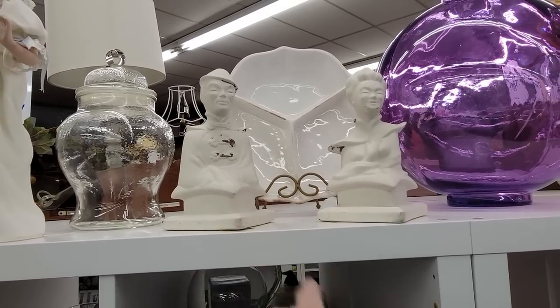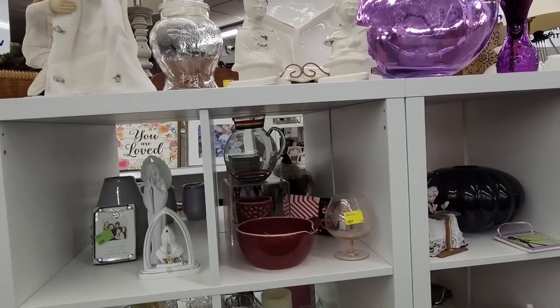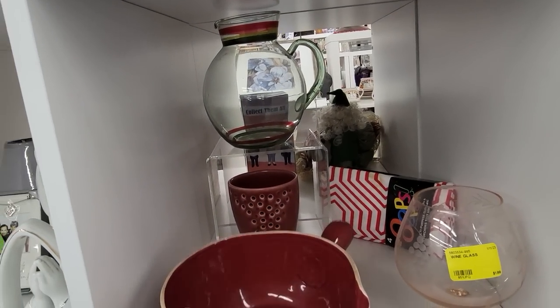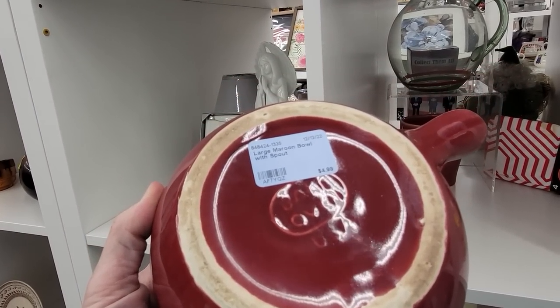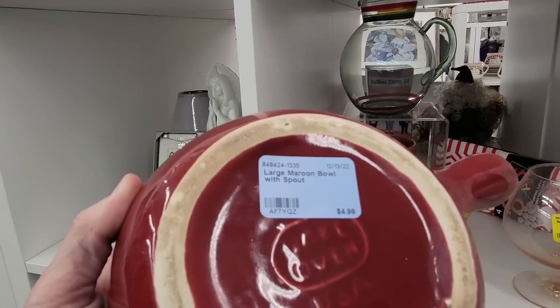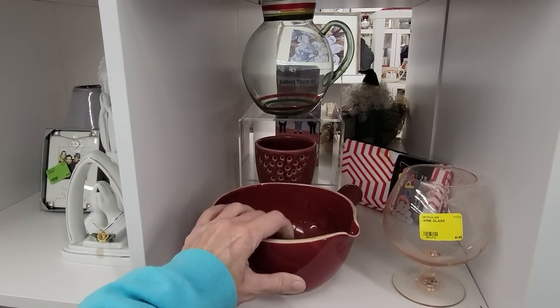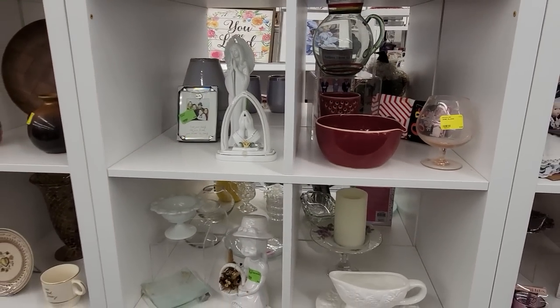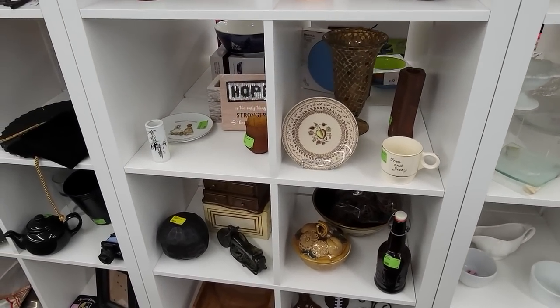Carrie thinks these are fabulous. So does anybody else think they're fabulous and want me to run them? This is interesting. Bake Oven USA, $4.99, and it would be 60% off of that. I'll leave that for one of our local customers to come and find, unless somebody leaves me a comment and says, hey, run that thing.